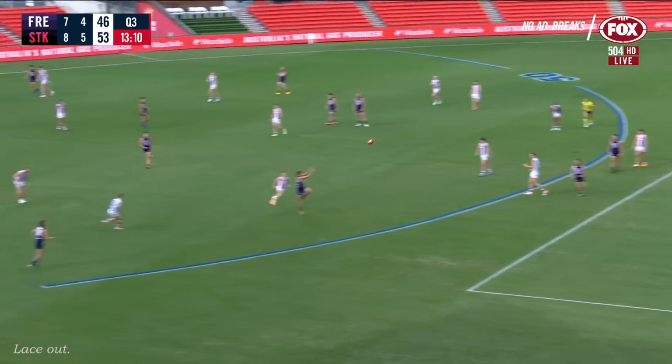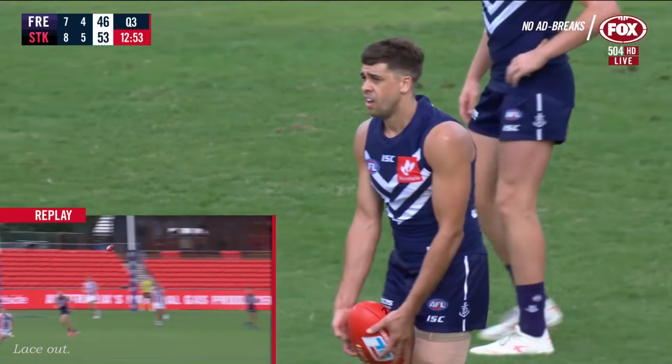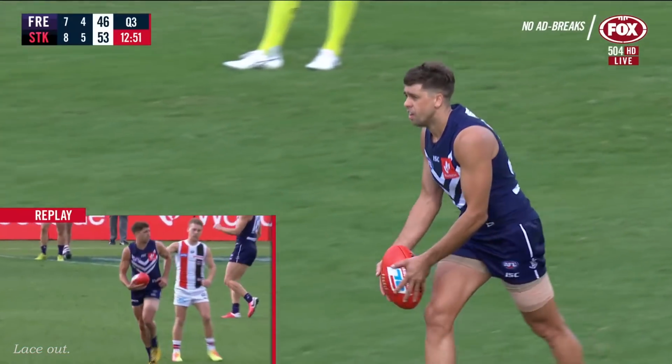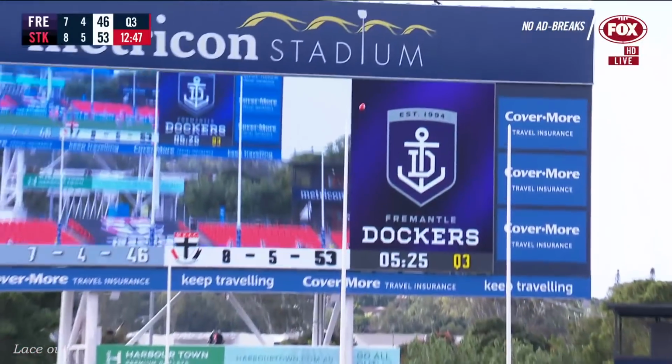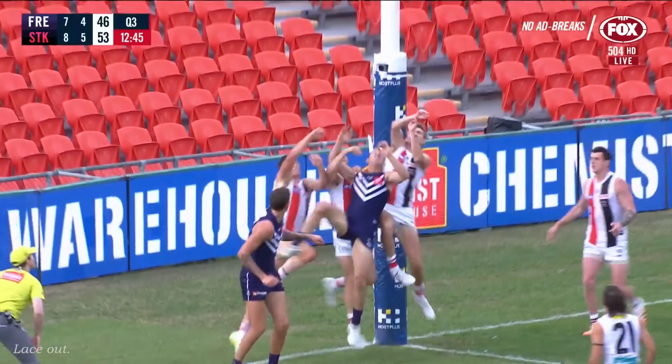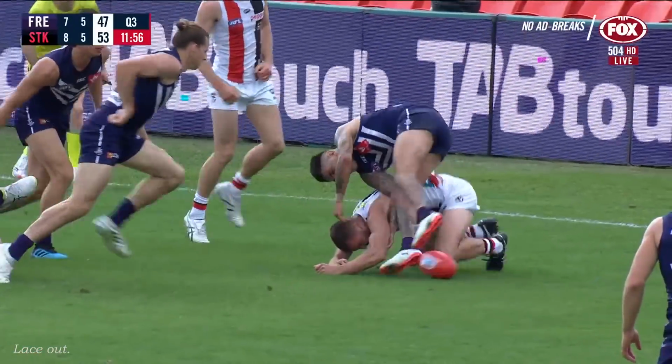Wants an option. Finds an option in Hill. Work towards and creating that positive football back in their favour. Stephen Hill, right on his distance. Runs in, unloads. It's a good-looking ball. Doesn't quite have the legs. Fremantle, Matt. Jake and Matt.